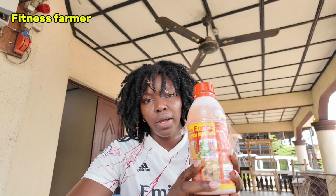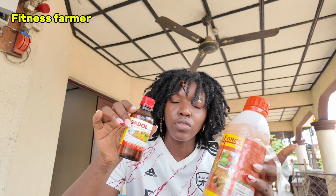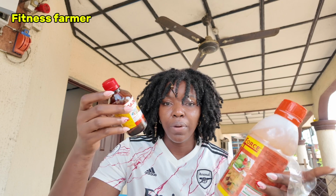Okay, so this is what I mixed: Larafos and Gadol. This is what I used to do external delicing of my beds, and I'm going to also spray it on them in the evening.